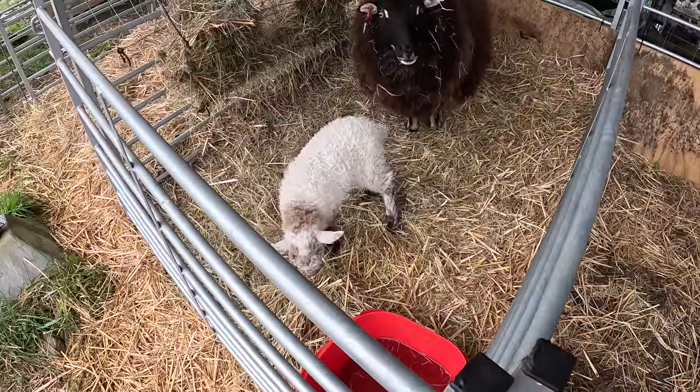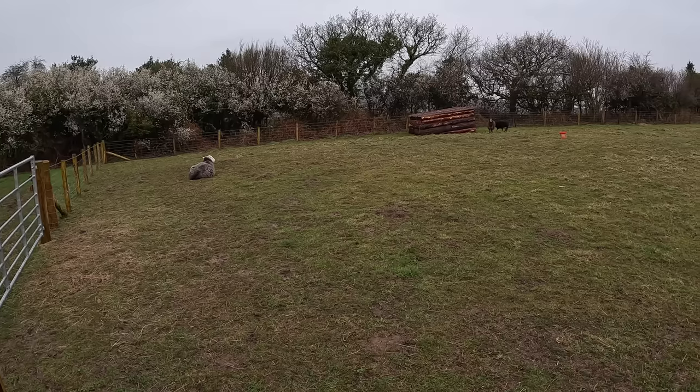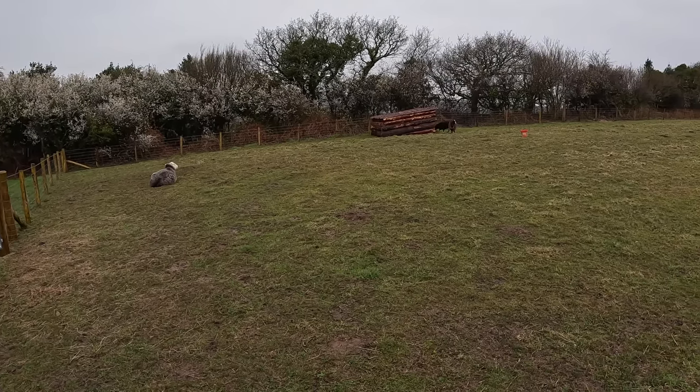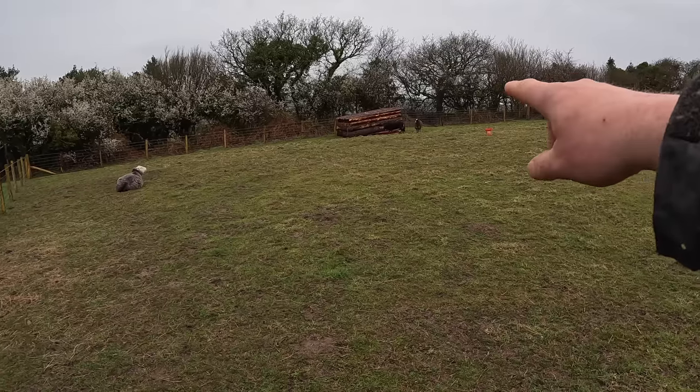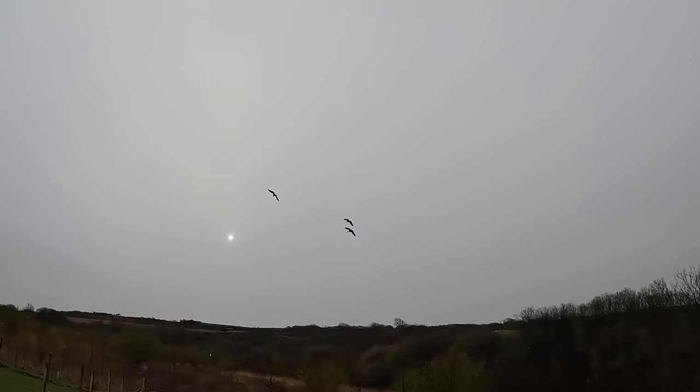So yeah, once the weather improves they'll be out on a bit of ground, but look what it's like at the minute. Got three more sheep in here waiting to lamb. I don't think that one's in lamb. I think we should get two more, hopefully. They're about to go and land in my pond.